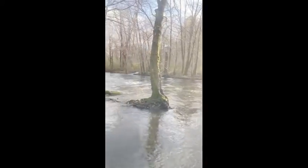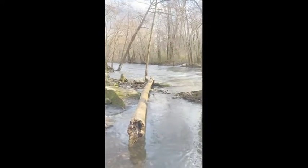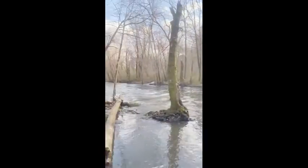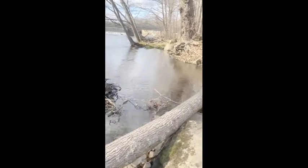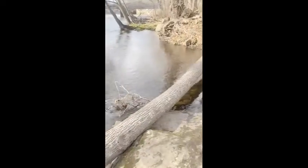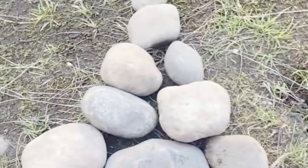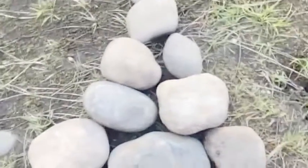So we've got the river flowing, which could knock things over. The wind is blowing. It could rain. It could storm. Who knows? It could still even maybe snow. Let's see what I can find. So I'm looking at this log and I can picture a triangle. I've decided that I'm going to try to create a triangle made of rocks on top of that log.